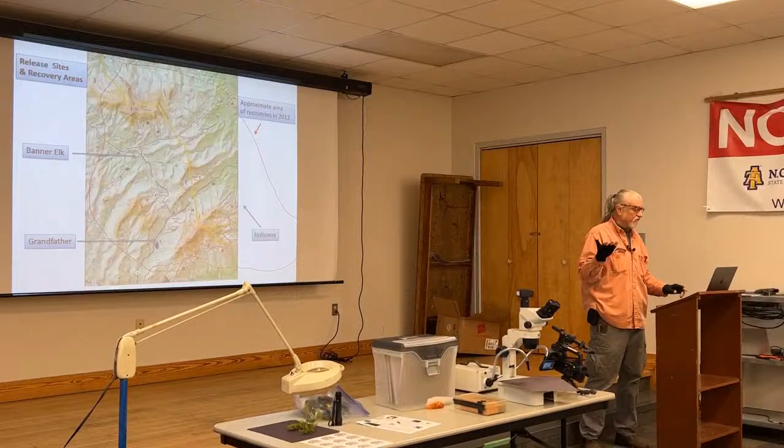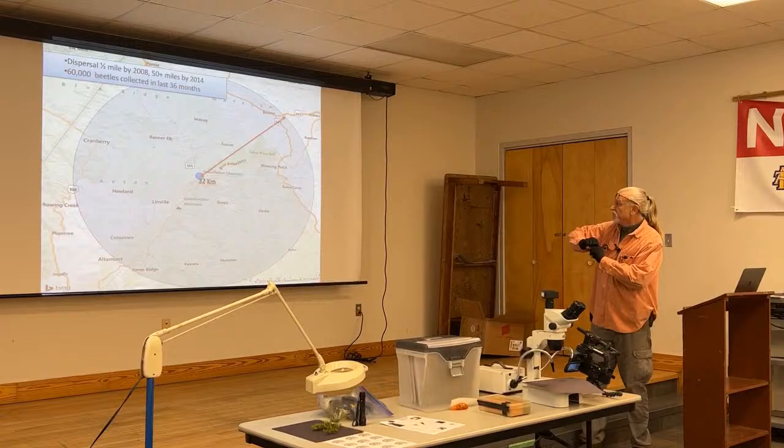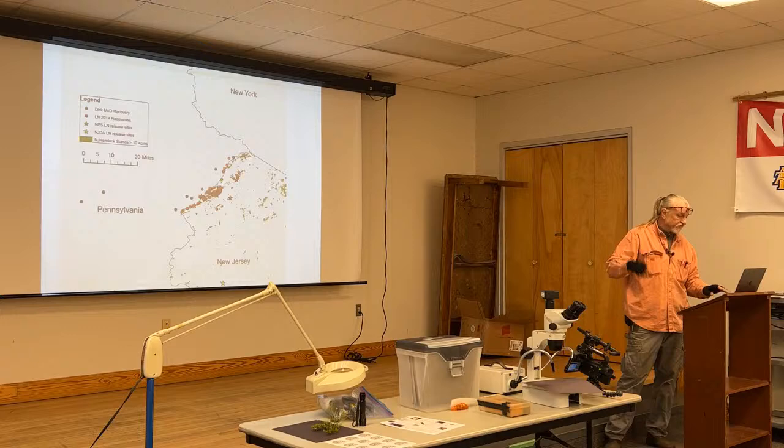So here would be 2012. Here you are by 2014. We knew that beetles were out all in this area here. They had dispersed out because we had been putting beetles out. And I'm gonna let Blake talk about the other thing, but I'm gonna flash this up because it was here. And that is the recoveries that he's gonna talk about later, where we had releases and recoveries.